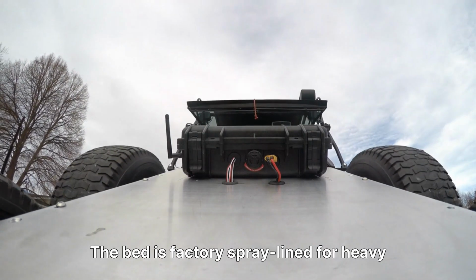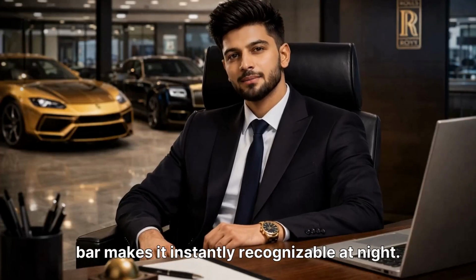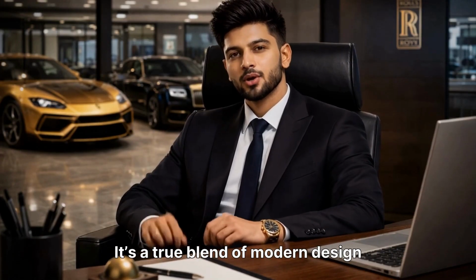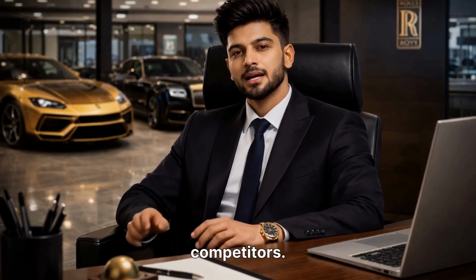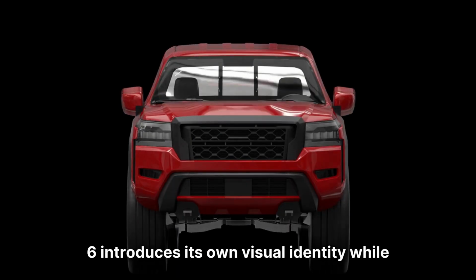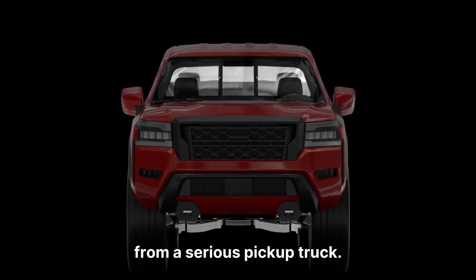The bed is factory spray-lined for heavy use, with integrated lighting for low-light tasks. At the rear, the full-width LED taillight bar makes it instantly recognizable at night. It's a true blend of modern design and practical utility. All of these design elements come together to deliver a vehicle that doesn't borrow heavily from the styling language of American competitors. Instead of copying familiar shapes, the Shark 6 introduces its own visual identity while still respecting the proportions and durability expected from a serious pickup truck.